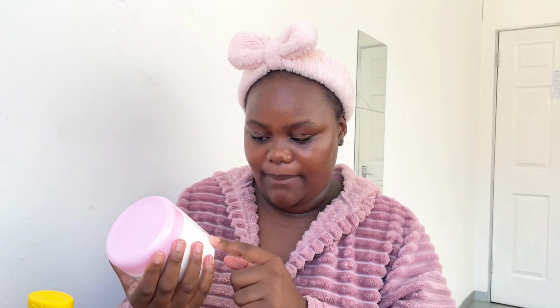So yeah, and then for my body, I use this skincare collection from Clicks. It's the vitamin C plus even tone active body cream. So again, it has, come on, say it, it has even tone. So whatever product I buy, guys, I just make sure that it has even tone.